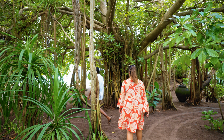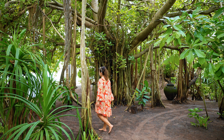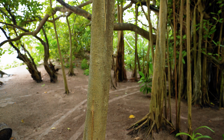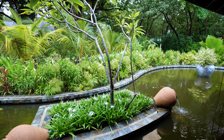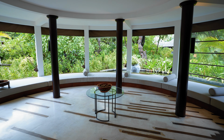There's also some cool hidden spots on property, like the banyan tree garden that is just this incredible banyan tree. They've opened up the foliage around it, and it's a great place to hang out and relax. And in general, as we mentioned, this property is so lush that a lot of these spaces are just surrounded with this incredible jungle, and it gives it this beautiful, peaceful vibe.